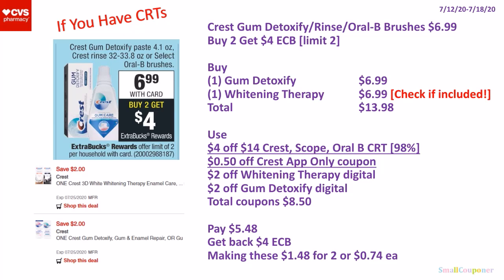So you'll buy one of the Gum Detoxify for $6.99 and one of the Whitening Therapy for $6.99. So make sure to check to see if the Whitening Therapy is included. So total comes to $13.98. Use a 4-off-14 Crest Scope Oral-B CRT. If your store follows the 98% rule, this CRT should come off. 50 cents off Crest app only coupon, $2 off Whitening Therapy digital, and $2 off Gum Detoxify digital.